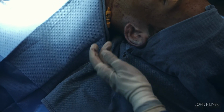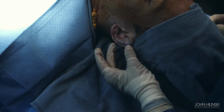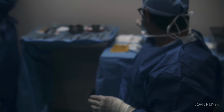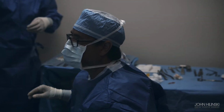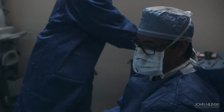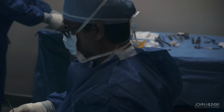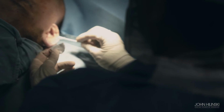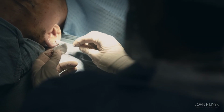But we do the measurements first. That's very key in this operation. It's also important that we mark out the new shape of the ear, because it's not just about reducing the size, it's also about reshaping it. And so it's very important along the scapha area that we contour the ear with a natural curvature, which is why you'll see in some of these markings that there's a natural curve across the top.